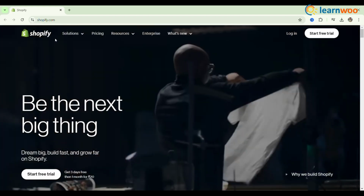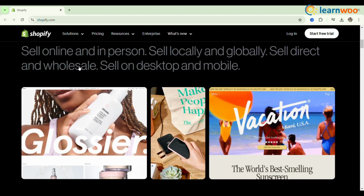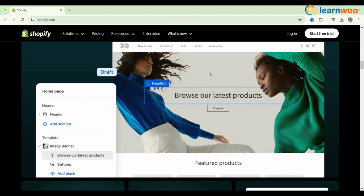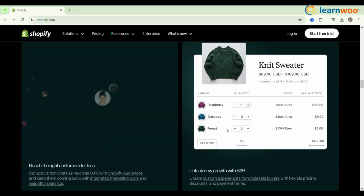The fifth one, Shopify. Shopify is a leading e-commerce platform that helps individuals and businesses create and run online stores. It offers a comprehensive suite of tools for setting up and customizing storefronts, managing inventory, processing payments, and tracking orders.